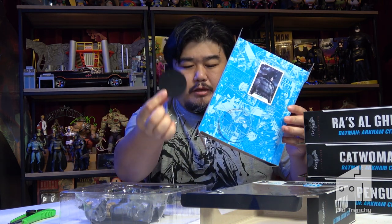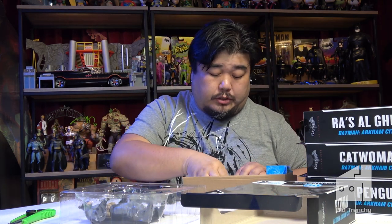I'm getting some bits and pieces from the back here first. This is how you know I'm really meaning it. It's all there. So we've got a stand, we've got a sort of trading card thing going on here. A data file, it says on the back. Put that aside for the moment.